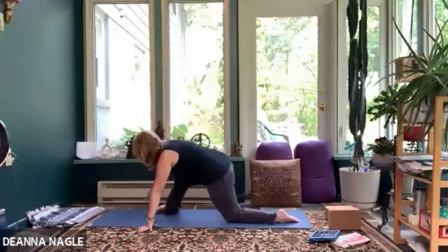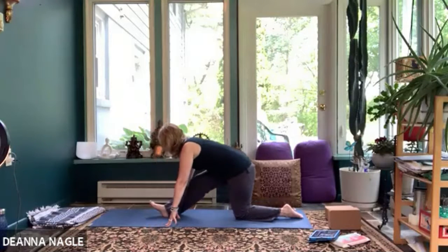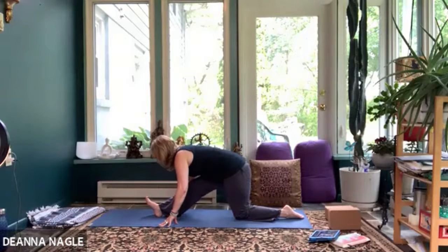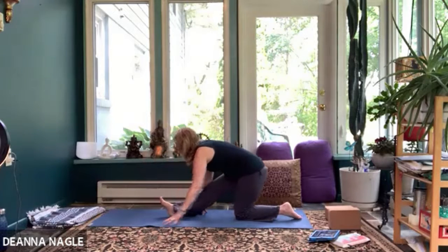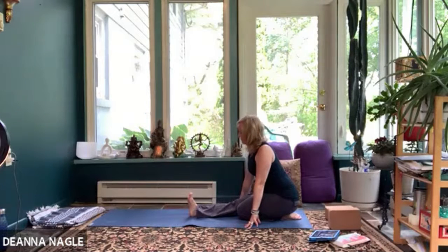Walk it back into center, blocks if you need them, half Hanumanasana. Straighten the front leg, be mindful of not locking the joints. And then inhale, lift the chin, exhale, round and fold. And then either staying with a half Hanumanasana or shifting back and sit back onto your heel.